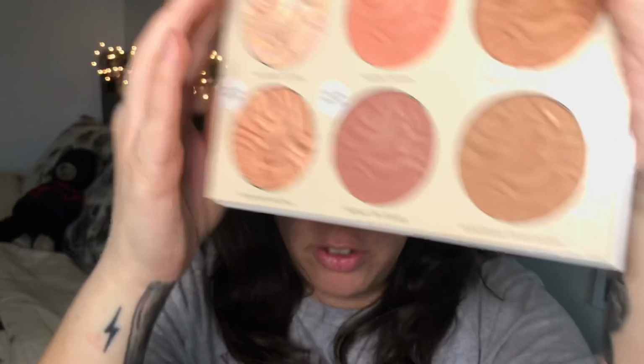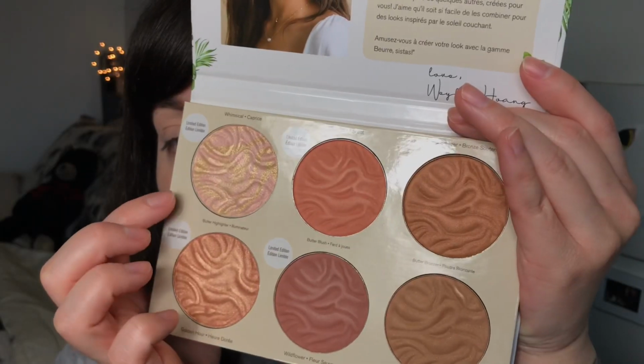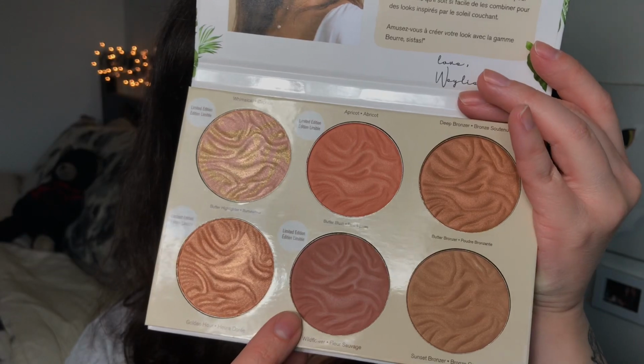Okay, so it looks like 4 of the shades in this palette are limited edition, and that is the 2 highlights and the 2 blushes. The bronzers must be already existing formulas. So it's this one, which is Whimsical, this one, which is Golden Hour, this one, which is Apricot, and this one that is Wildflower. And honestly, I wanted that Apricot blush, it's so good. But Wildflower is also really stunning, and it looks like something that I'd wear day-to-day.